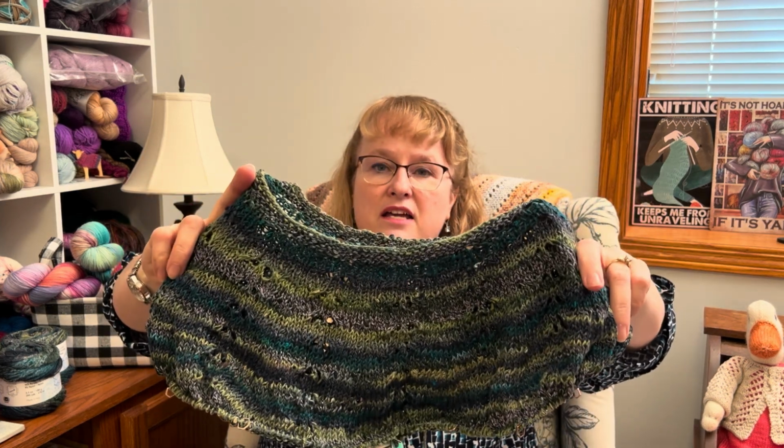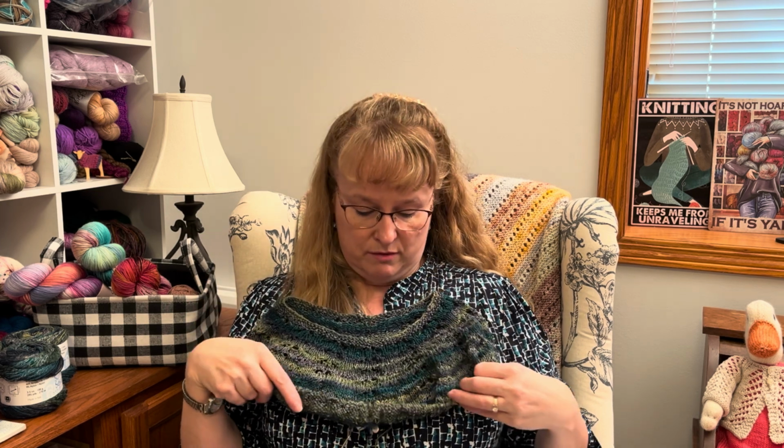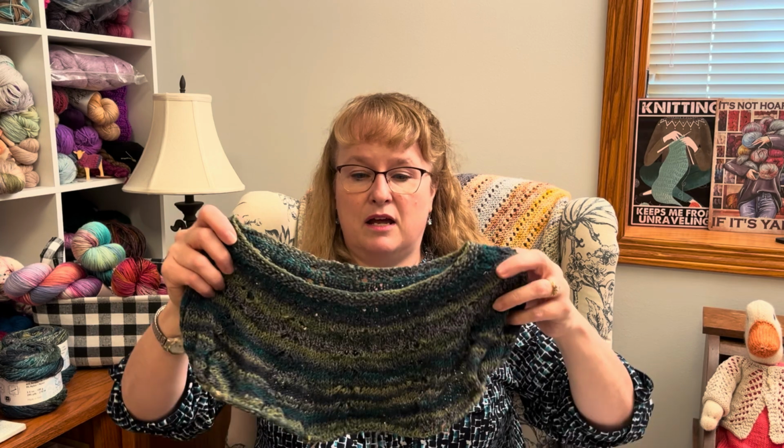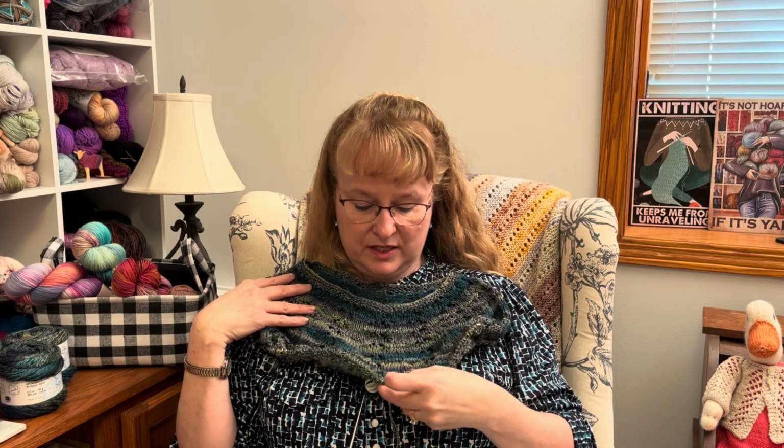I got this yarn from, I think it's Michigan Fine Yarns, and they had a couple of the Berroco Sesame colorways left in their store, and it was reduced significantly. So I went ahead and purchased this one. I liked both of them, but I thought this would look nice. I have some gray linen pants that I could wear this with.